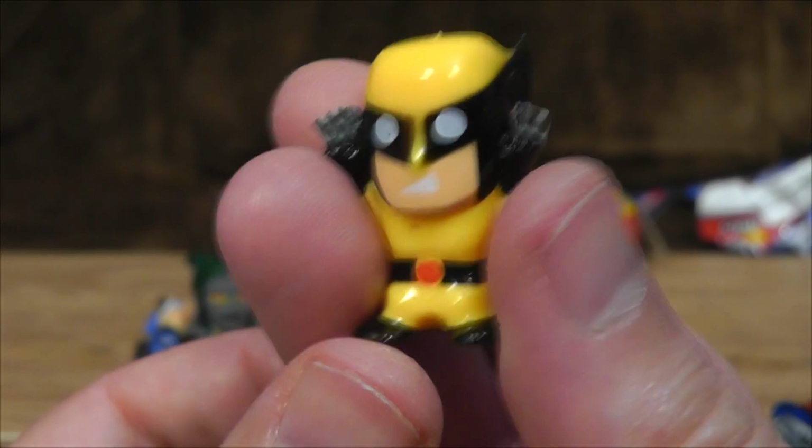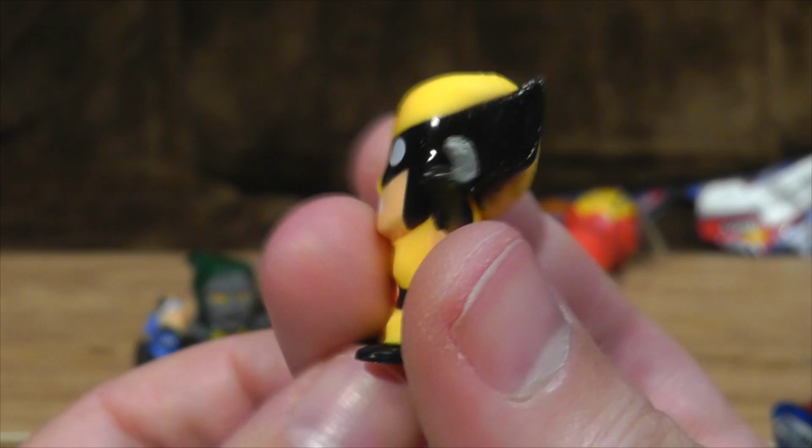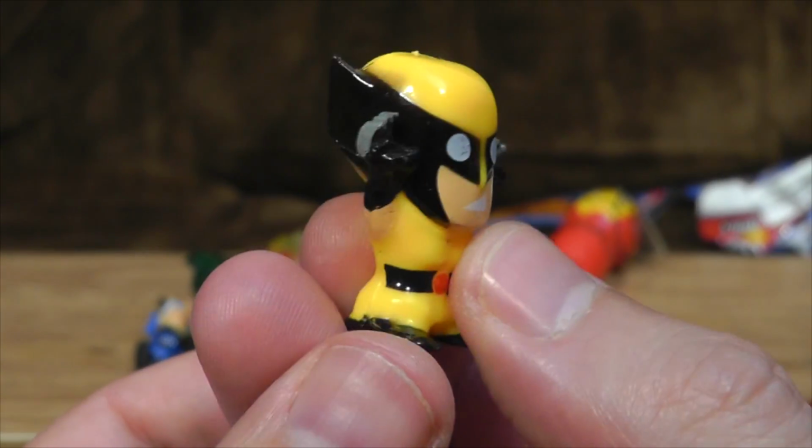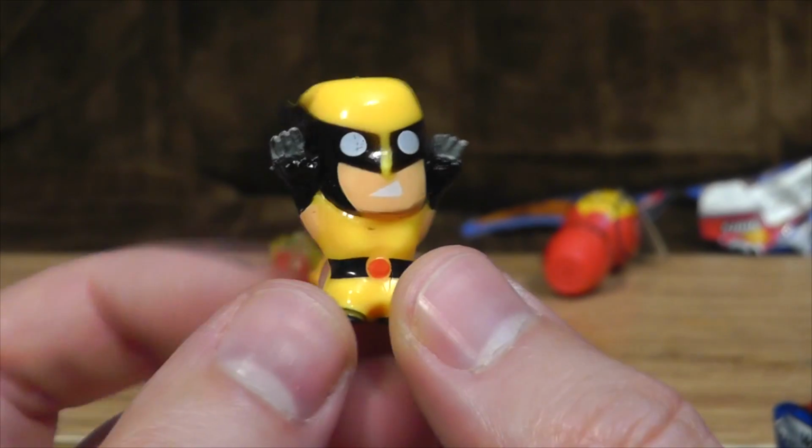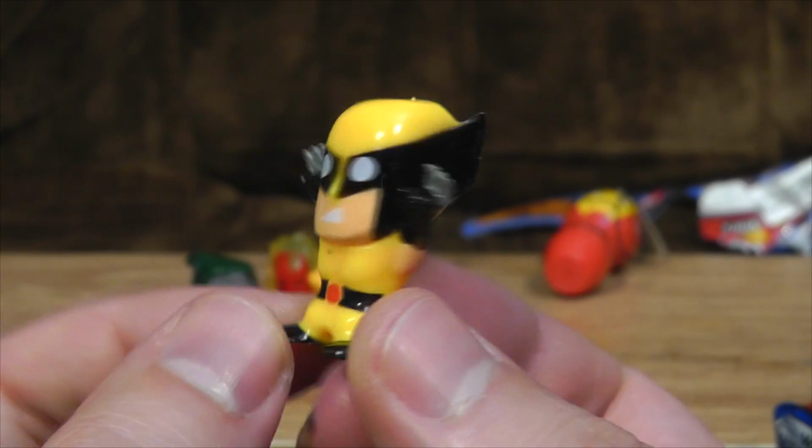And you've got a Wolverine going, like a weird baby Wolverine. That's, yeah, not as good a box, this one, or bag even. You can go in the middle.